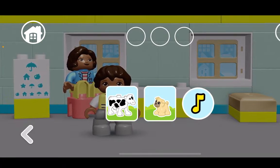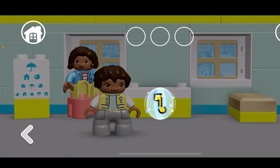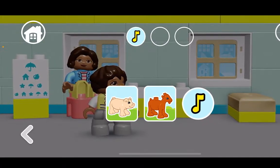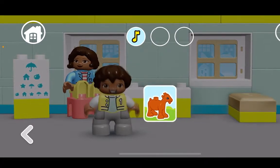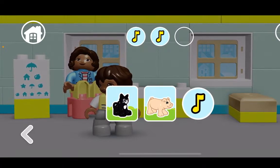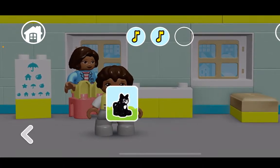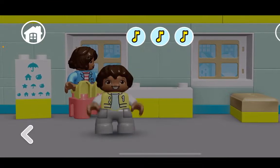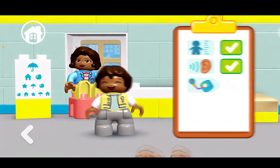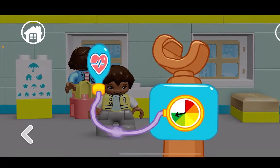Listen. Who is this? This is a dog. Yeah. Listen the next one. It's a sound of goat. Yeah. And the next one. Listen. Meow. Oh, it's a meow. It's a kitten. Yeah, we have a good hearing. And the third one, we need to measure blood pressure. Please. Take.